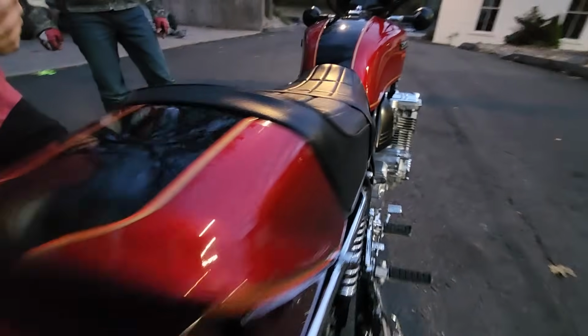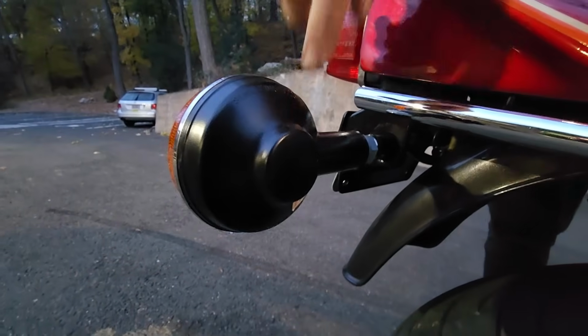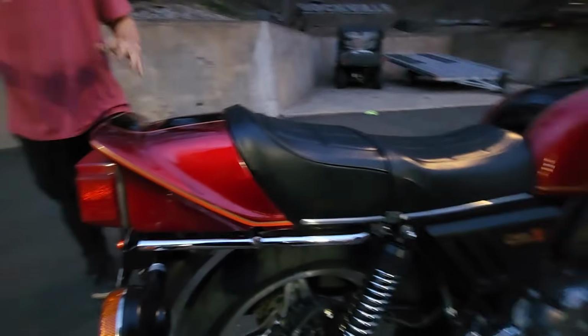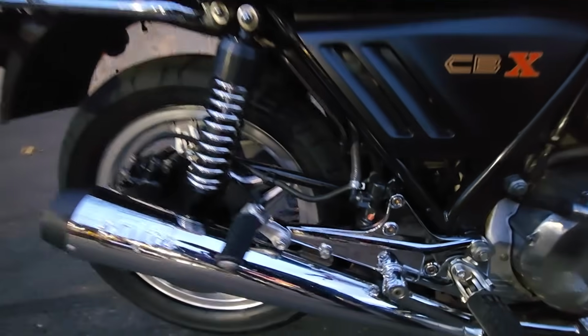And same goes for the turn signals as well. The turn signals were good originals. I still have them, but I replaced them with brand new NOS turn signals. You can see they still have the DOT sticker on the bottom of the turn signal, which shows you that they are brand new. All the brakes have been gone through. This is a brand new master cylinder in the front. Both calipers have been rebuilt in the front. The master cylinder has been rebuilt in the rear, and this rear caliper has been rebuilt as well.